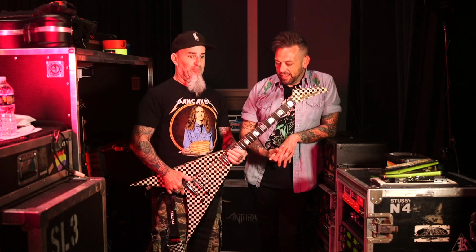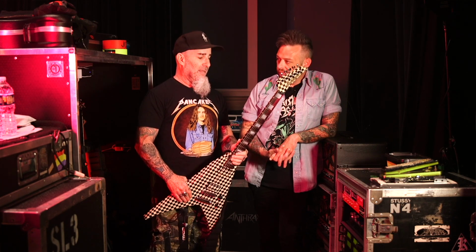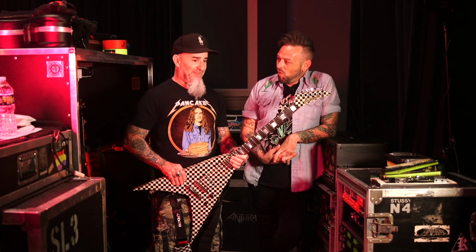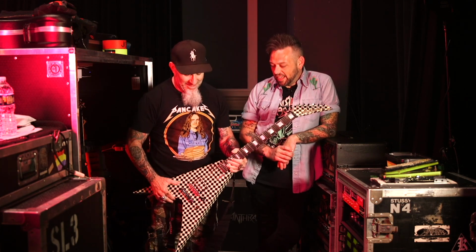I actually got to play it one time when I played off Wiedersehen with them at the Greek Theater, and he asked me to jam with them, and he said, "What guitar do you want to use?" And I was like, duh. Well, if I can't play the 5-neck, I'll settle for the Checkerboard.